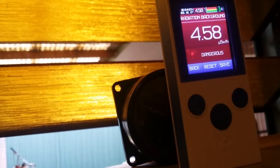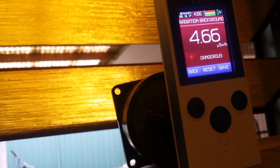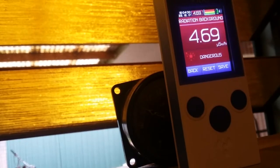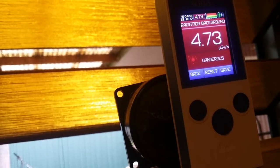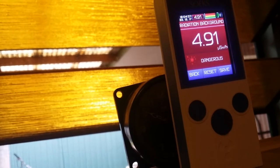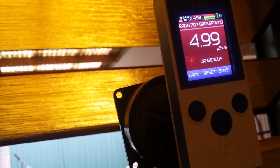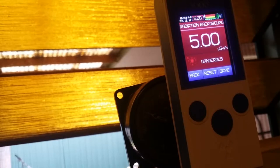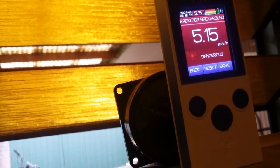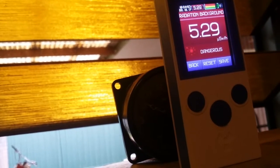I didn't run it this long before. Oh shit. This thing's dangerous. You're kidding me. No wonder I'm feeling a bit sunburnt, X-rayed. 5 millisieverts. This is not a prank, this is not a joke. There's no wires or anything anywhere.